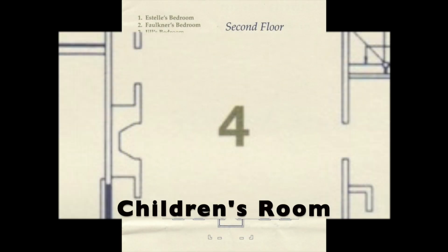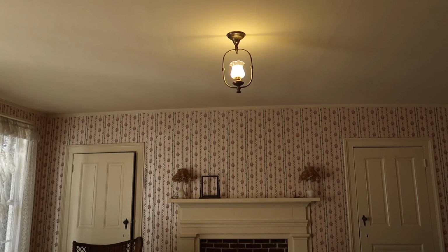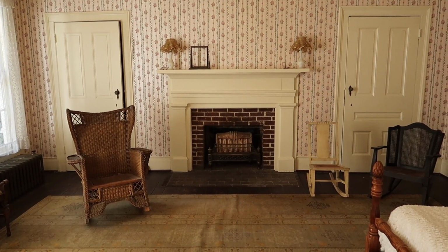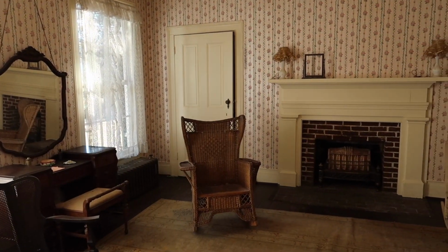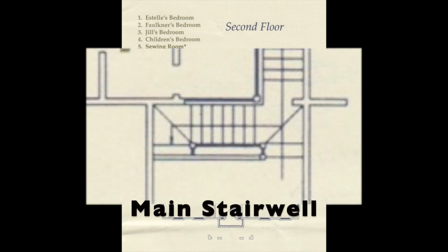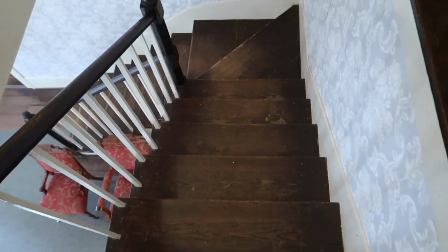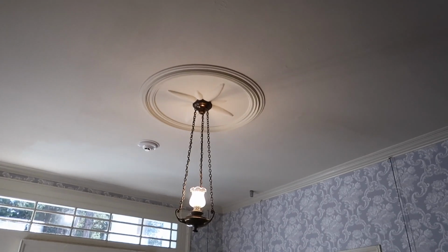Down the hall and across from Jill's room was the children's room or guest room, where Estelle's children and Faulkner's stepchildren stayed, as well as any guests who visited Roanoke. I took the main stairwell down to the front entrance of Roanoke, where there is a little foyer with a guest book and a student worker sitting by the front door. I didn't want to record her, so I tried to get as much footage as I could.